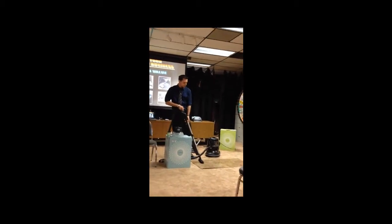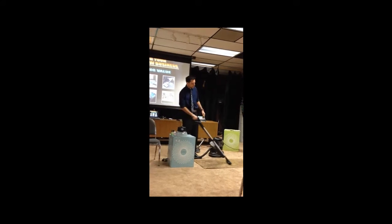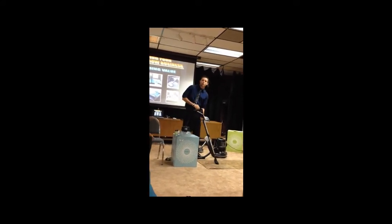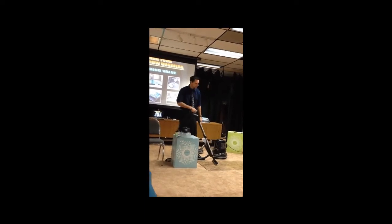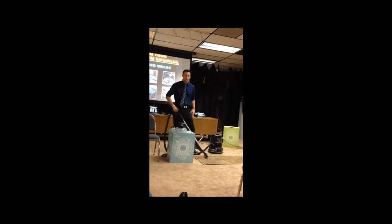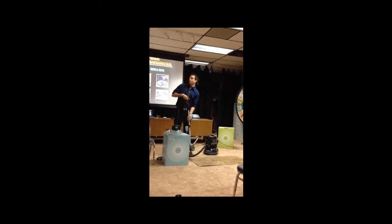So again, we're going to spray the water here. We're going to scrub the floors. And instead of having to get on our hands and knees with a little towel and dry the floor, we're just going to go ahead and flip this over here. We're going to slowly suck and squeegee the water right off the floor instead of having to get down and dirty on the floor.